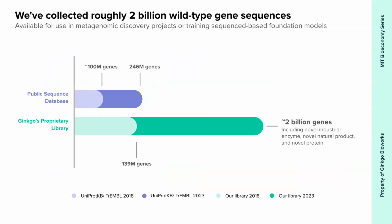Importantly, over the lifetime of Ginkgo, both through in-house data generation and through acquisitions, we're very fortunate to have taken on the assets and data of Warp Drive Bio, Loto Therapeutics, Radiant Genomics, Zymergen. We now possess a vast amount of data. If you compare it to the scale of UniProt, we have around 2 billion unique open reading frames that have, in some cases, some characterized data, where we have soil isolates that have metadata associated and have been sequenced.